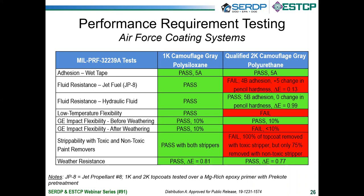So the results I'm showing from the Air Force are a comparison of the single component camouflage gray polysiloxane top coat versus a type 4 two component camouflage gray polyurethane. Both of these tests were conducted over a magnesium-rich epoxy primer with a pre-treatment. And so you can see from this subset of results, the polysiloxane system is able to pass fluid resistance, low temperature flexibility, GE impact before and after 3,000 hours of weathering, and also retains very good weather resistance.